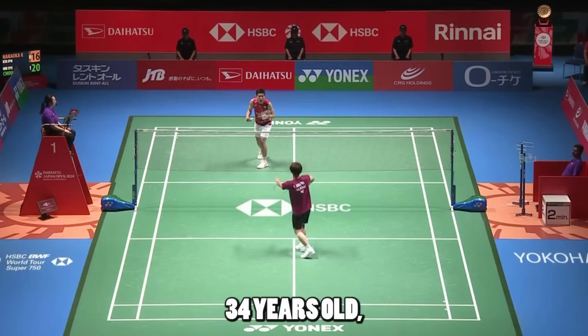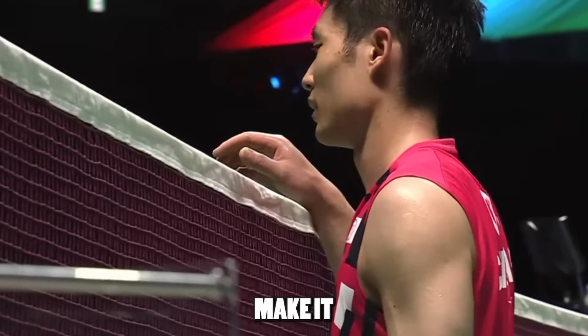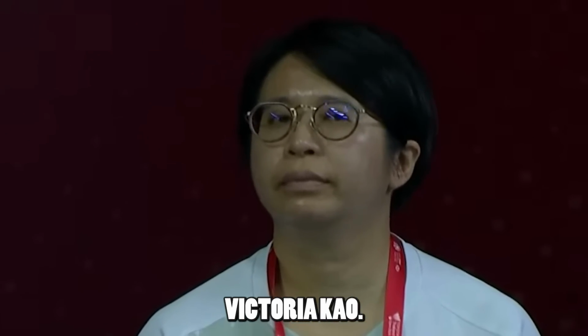Even though Chou is 34 years old, we still believe he is one of the fittest athletes on the tour. Although we don't know him personally, his play and body structure make it evident that he was very diligent and disciplined in his physical training. However, credit can also be given to his physiotherapist, Victoria Cao.